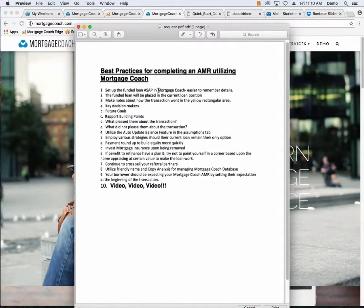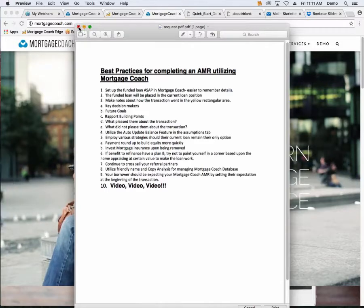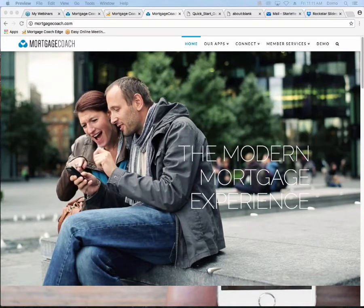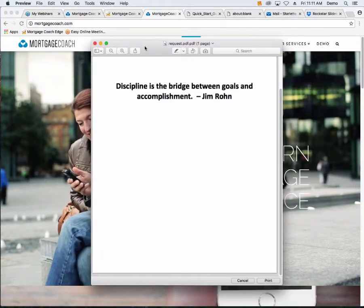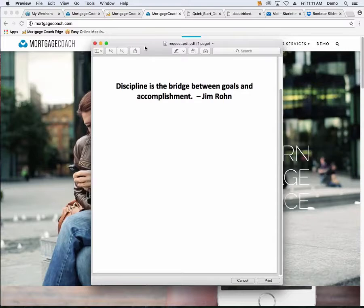So you can see here, these are some of the best practices. Make sure you set up that funded loan. I will show you how to do that in your Mortgage Coach system. Make sure that you have any key notes, rapport about the customer, what took place, what worked, what didn't work. But it's all about discipline. So if you set up that expectation with your customer, you have to make sure that you follow through. And by following through, it's all about discipline. So whether it's you or your great assistant, you need to make sure that you stay disciplined to follow through every single year with doing those annual mortgage reviews.